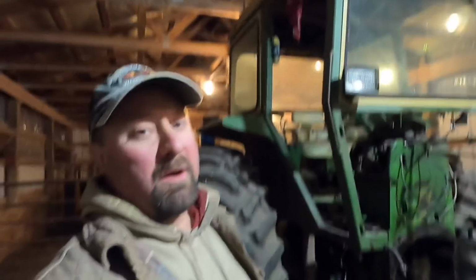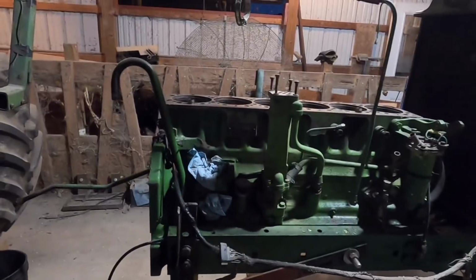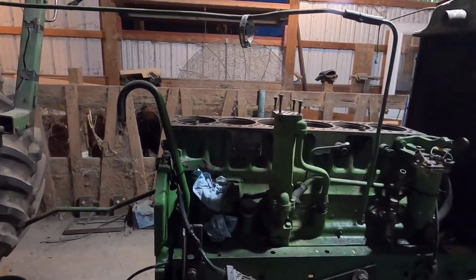I know some people said you should replace the oil pump, which I might just do. It's got over 14,000 hours on it, so it probably wouldn't be a bad idea to replace the oil pump on here. But I don't know where else the iron would have been coming from. You could say, is there a camshaft bearing out? I've looked at the camshaft up in there. I can't see where that would be the problem.